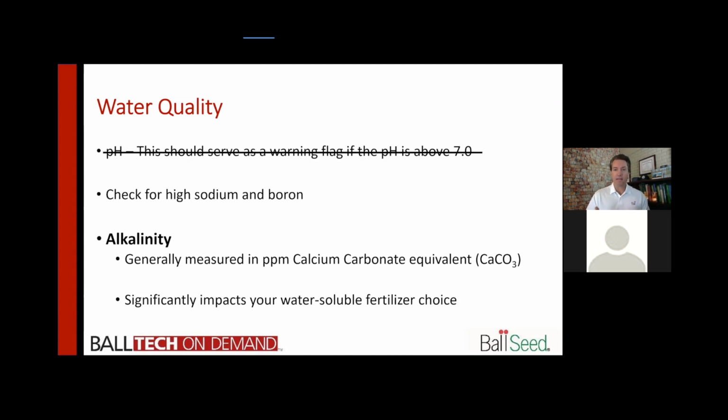But it really impacts which fertilizer choice we make. Some fertilizers are acidic and they will help drop our soil pH, and some are basic and they'll help maintain or maybe increase our soil pH.